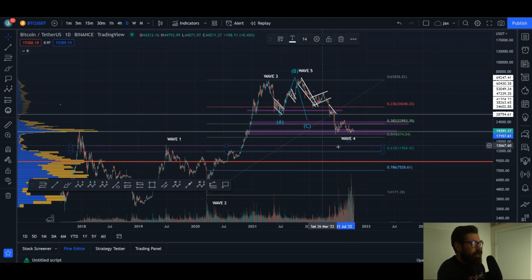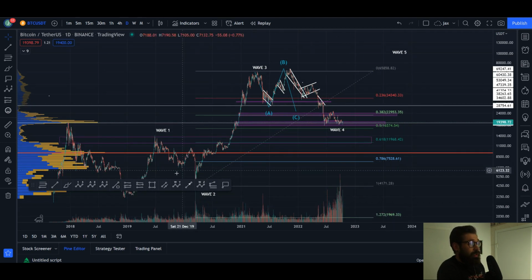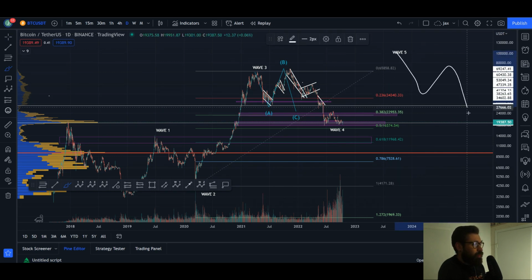The only thing is, if this is a wave 4 and then we push up in a wave 5 to about 95, 100K, then that would be the completion of a wave 1, and that's when you could see a large wave 2 pullback, which would mean that this was only a short-term bear market, and then we're going to see a huge push up in a wave 5 and see potentially a much deeper bear market while we come down into a wave 2 pullback.